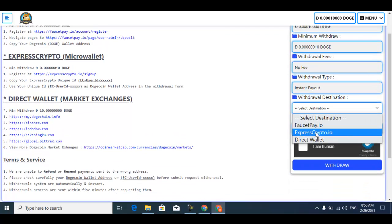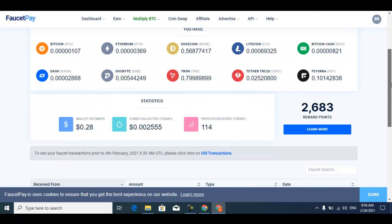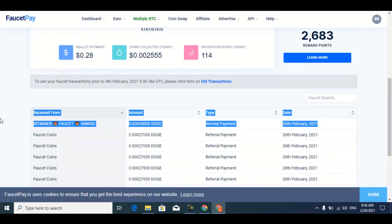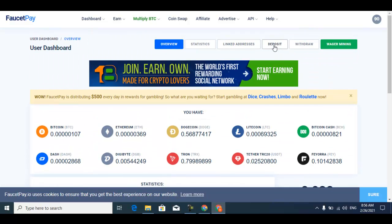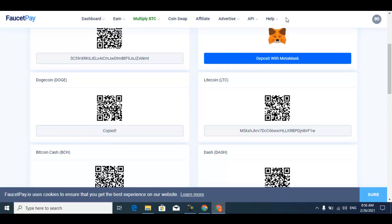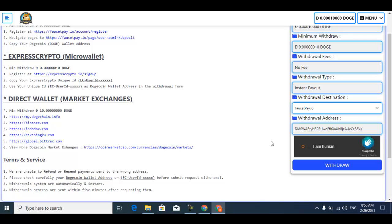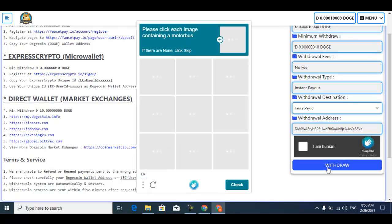Okay, FaucetPay is available. Just click it, come here. You can see I received my first withdrawal from here. Just go to deposit. First I share with you the withdrawal. Okay, and then the settings, and just come here, paste it and solve this captcha, and just click withdraw. This will pay you instantly in your FaucetPay. Okay, the minimum withdrawal is 10 Satoshi Dogecoin.